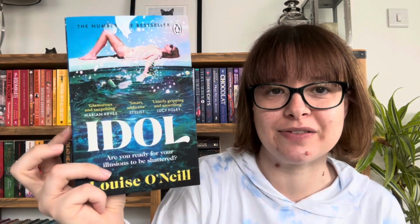Okay, then the next 3 books are books that I just was looking at my shelves and I was like, these just feel summery. I'm not a massive seasonal reader, but these books feel like they should probably be read in the summer, and I'm mostly just going off vibes and covers. The first one is one I bought recently, and that is Idol by Louise O'Neill. I mean, is that not the most summery cover you've ever seen?